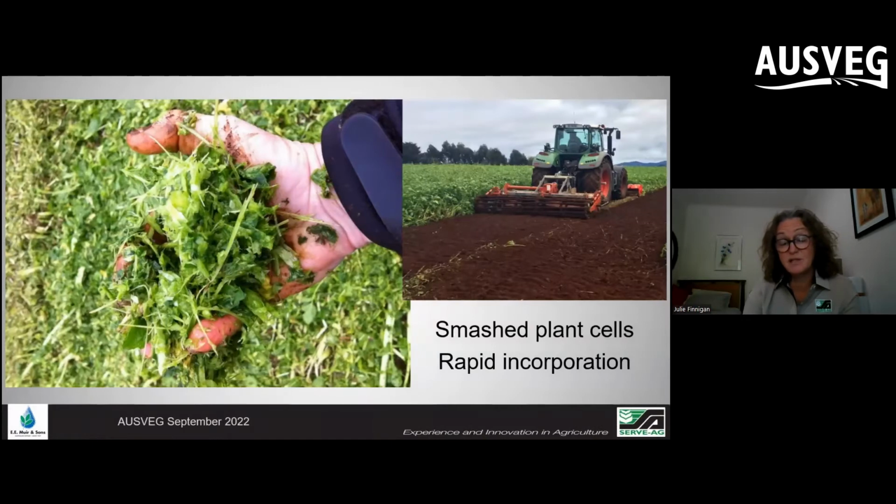So when I talk about macerating our crops, it's really critical that we macerate incredibly well. We don't want long stalky bits. We don't want to see large pieces of leaf in the paddock, because ultimately it's lost production of that biocidal agent because we're not smashing those cells up.